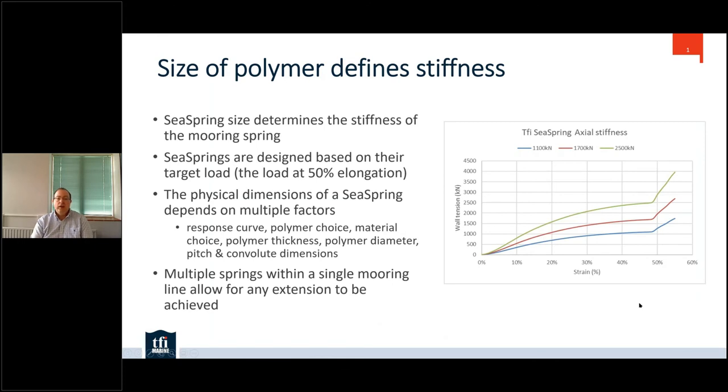So the size of the polymer then determines the overall stiffness. If we increase the diameter of the polymer and scale all of the other factors, such as the thickness of the polymer, up, we just increase the overall stiffness of the exact same response curve. And then the amount of elongation you want in a mooring system is just taken by the overall length of spring you want in the system.